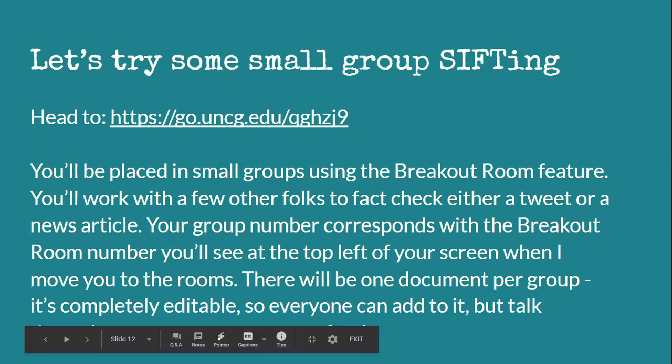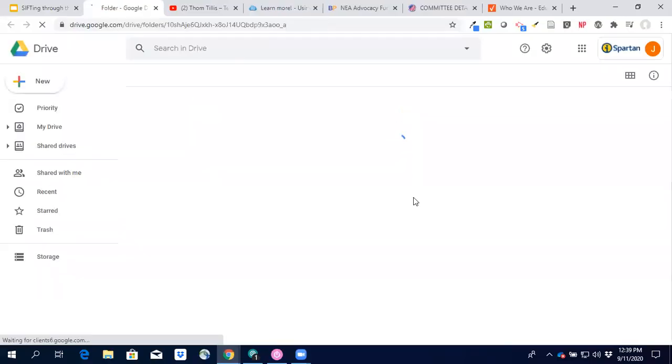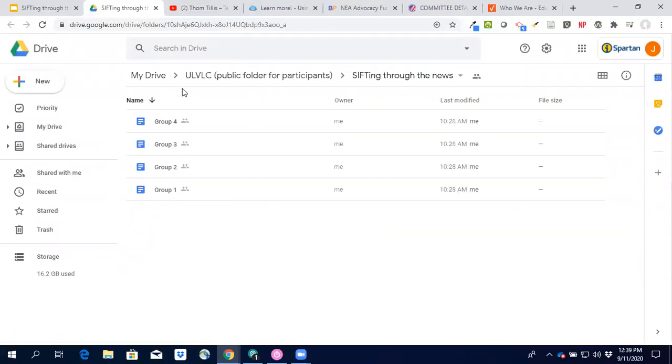Before we do that, I'm going to paste a link into the chat. What this link will do is take you to a Google Drive folder. I'm going to click on it here so you can see what it'll look like. I had it prepared so that we could do up to four groups, but we're going to do two. So we'll just use group one and group two. I'm going to put you in the breakout rooms.